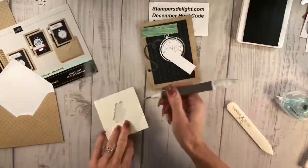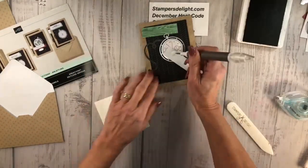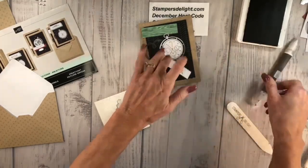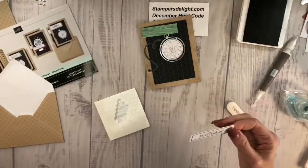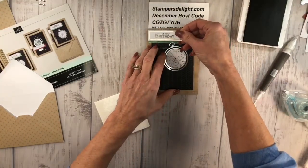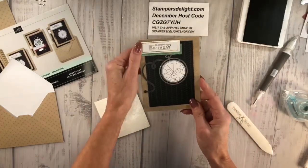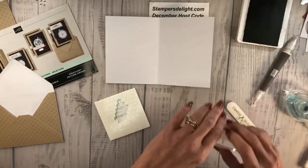I am using my Take Your Pick tool. If you don't own one of these, this is a must-have. Everybody asks me what I recommend as must-haves, and the Take Your Pick tool is one of them. The paper piercing mat, which you use for stamping photopolymer stamps, is another one. I'm going to put that right up there. And on the inside, I'm going to stamp the Time to Celebrate.